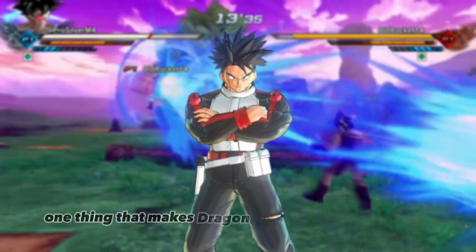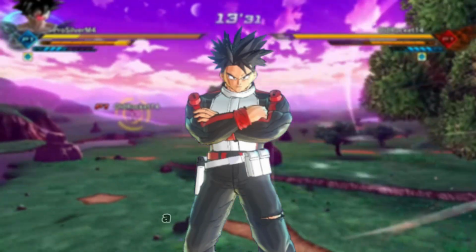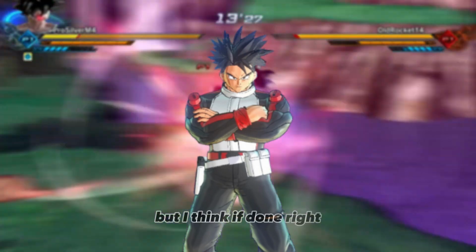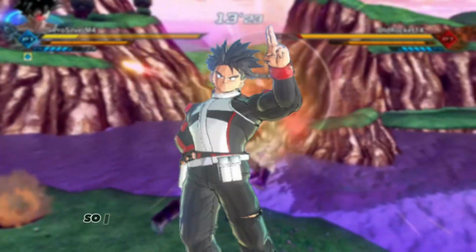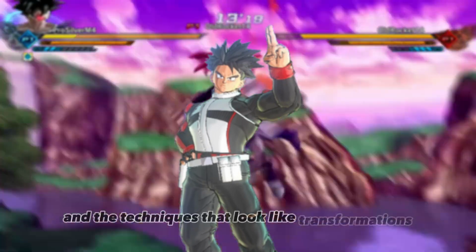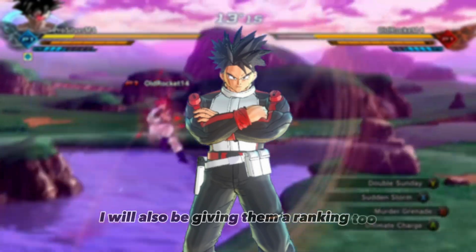One thing that makes Dragon Ball my favorite anime of all time is the transformations. A lot of people like to say that it holds the series back, but I think, if done right, the forms add a bigger impact to the story and the characters. So, I wanted to give my opinions on some of the transformations and the techniques that look like transformations like the Kaioken. I will also be giving them a ranking too.